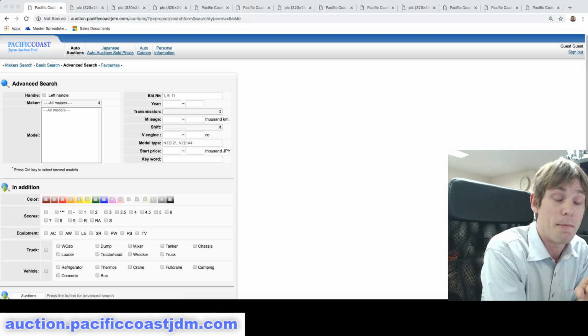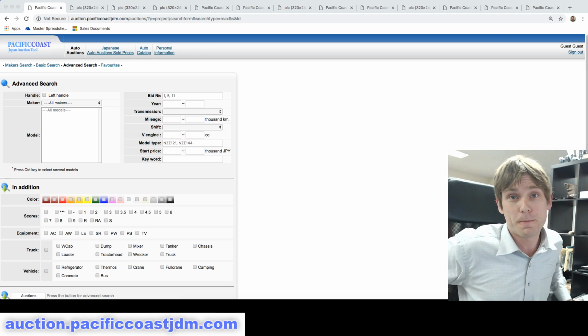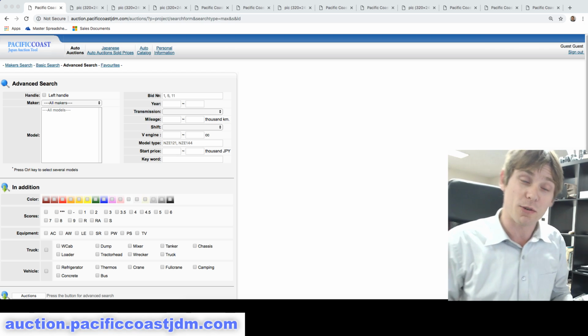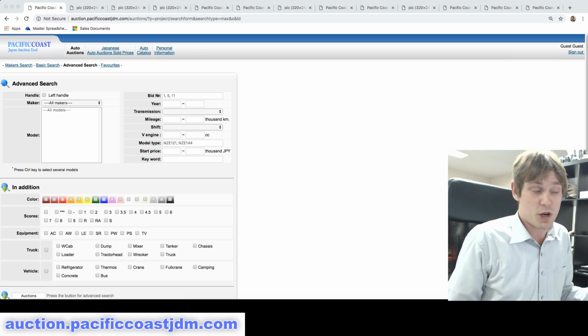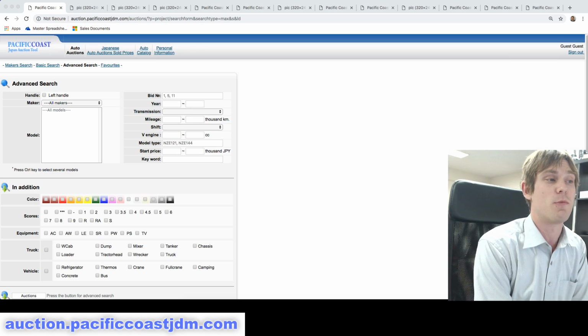The rule is a maximum of 400,000 yen for the bid price, so some of these are a little bit on the expensive side, but we'll see if we can get them, and then we'll show you which car we win tomorrow. And if we don't win anything tomorrow, we'll keep doing this.